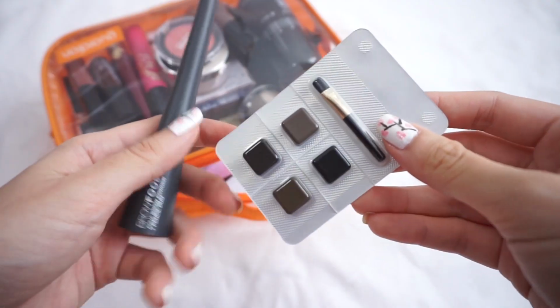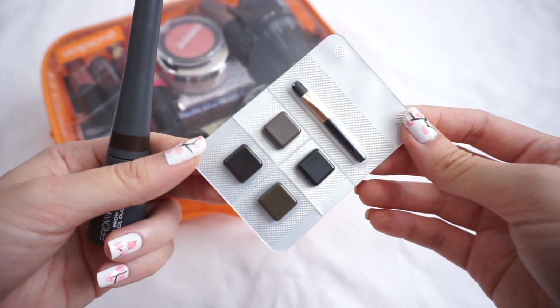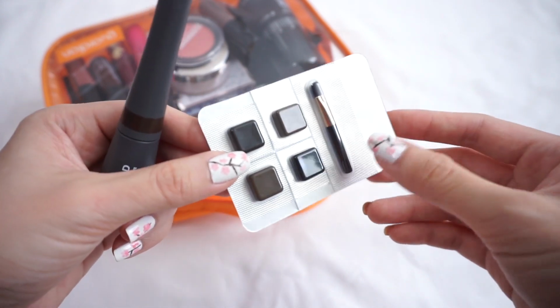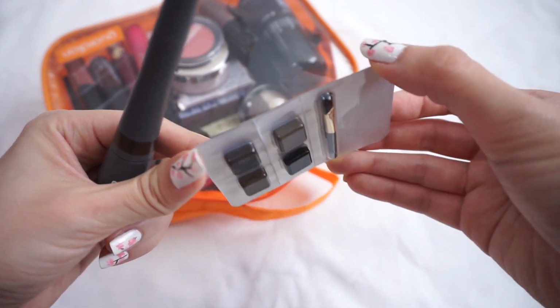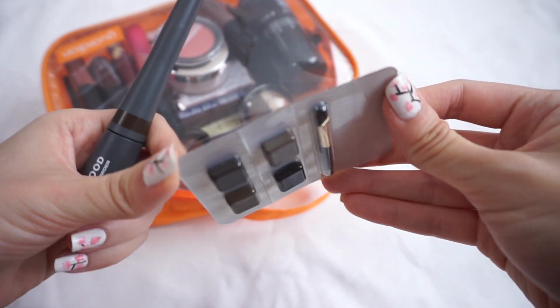So I'm bringing this along because it is so small and compact, but there's actually like 6.5 grams of product in this. For brow products, I have this sample of Anastasia Beverly Hills Dip Brow Pomade, and there are 4 colors over here, and it comes with a mini brush, and this looks like ample amounts of product to use for more than 2 weeks.